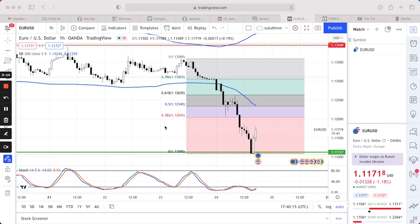Now, I've drawn a new Fibonacci level from the low that we've just created up to the high around about over here, which was the point which I pointed out in one of the previous videos, the sort of right-hand part of the head and shoulders pattern. That was the highest recent high point, and we've moved down to there.